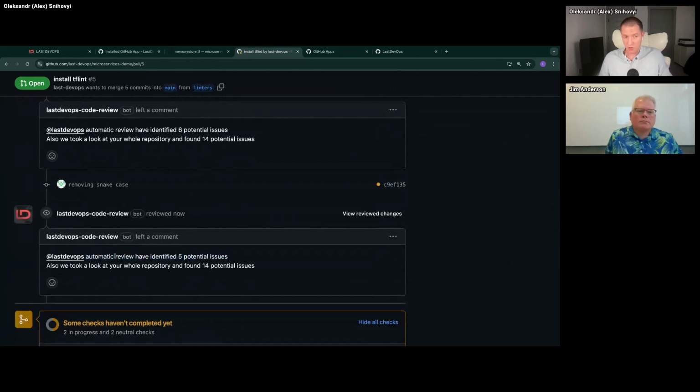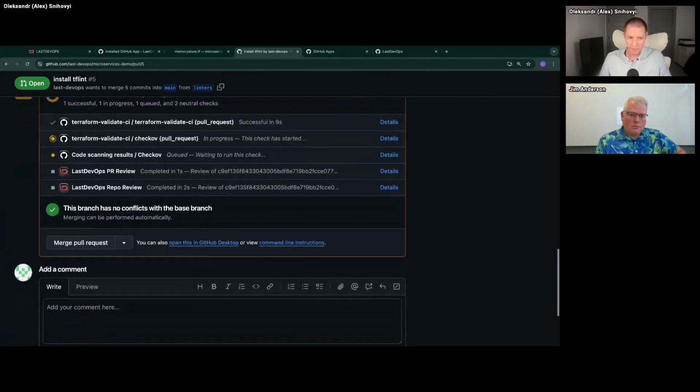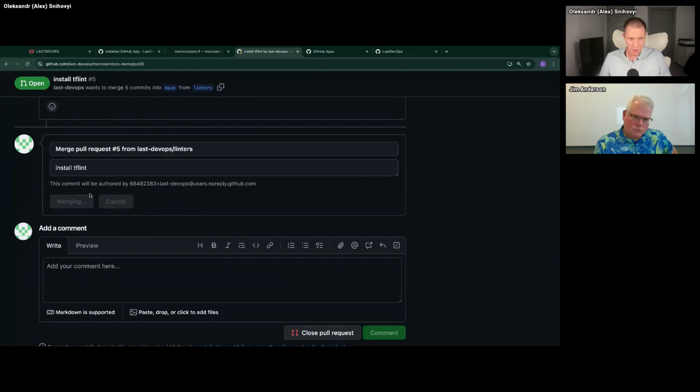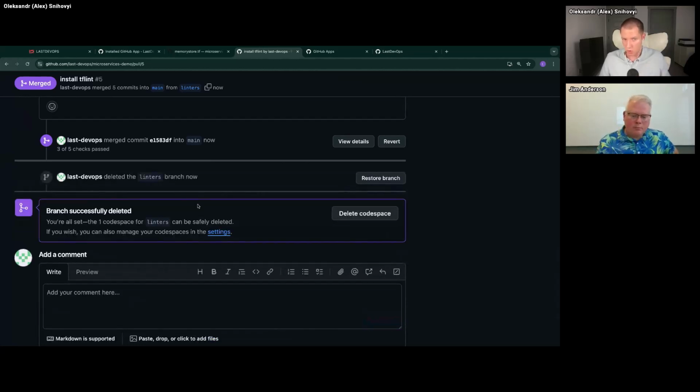So we don't really care about the other potential five because they are all potential, right? We don't really block your pull request. Review with mostly linters and security tools, they're aimed to block because that's what they are designed for. And we are, as a companion, enabling you to perform your code reviews better. So let's merge this just so it's all done. And that's really it. That's how you would work with our tool.